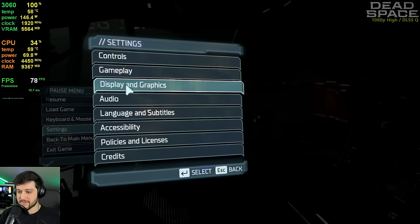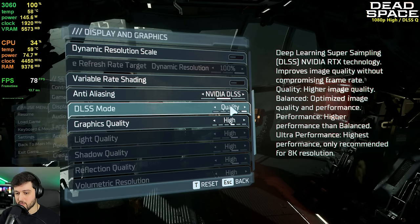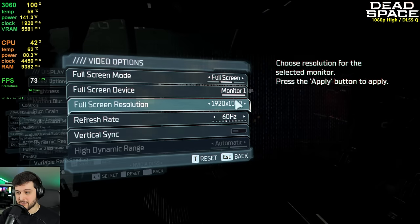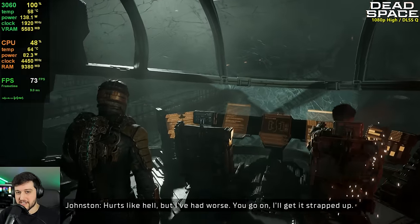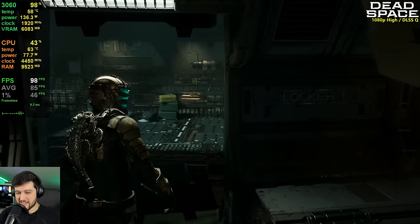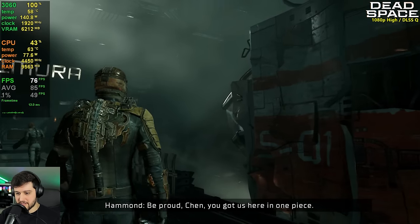Wow. Dead Space Remake is next. This is super, super intensive. So we're actually utilizing DLSS at 1080p on quality, high settings preset. And you know what? It actually looks a little bit sharper using DLSS than without it in this one. It's one of those soft games like Hogwarts Legacy. Seems like all of the new games are very, very soft. Anyway, I'm just going to go out here for a little bit. This is a pretty intensive area. All right. And it's still getting 80-something FPS.